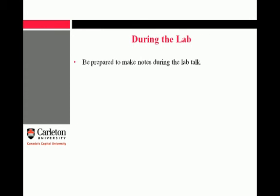Now, during the lab, be prepared to make notes during the lab talk. At the beginning of the lab, your coordinator will likely talk to you about what's going on in the lab, what you have to do that day, and things like that. They're going to write stuff on the board probably and give you specific information. Make notes during the lab talk.